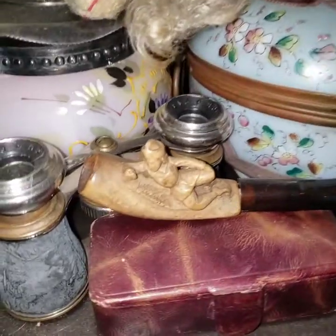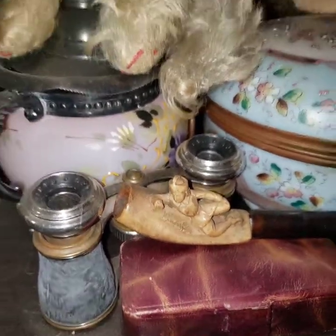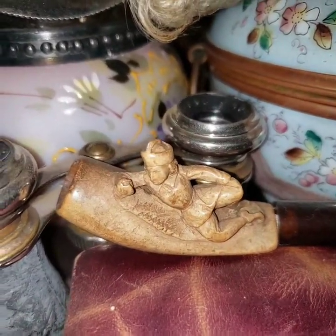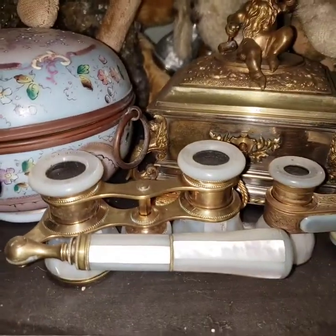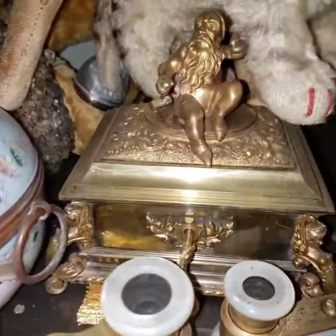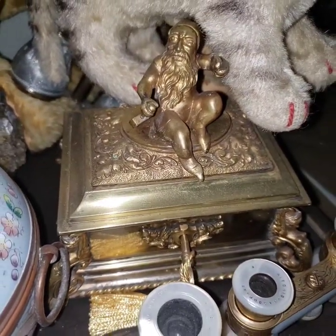Look at that, with the carving of Christopher Columbus, who's banned now because of politics. Yeah, there's no more Columbus Day in America. It's Indigenous People's Day. So there you go. There's Columbus the Explorer, when he was considered an explorer. And some old opera glasses. So, yeah. And a beautiful old trinket box from France. Look at that. Just absolutely beautiful.